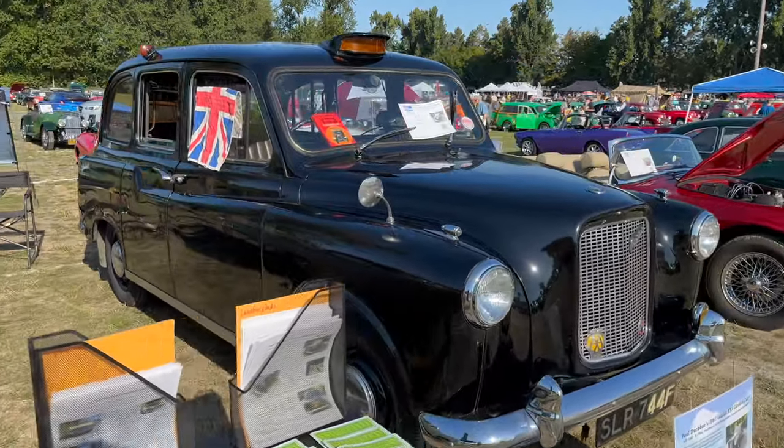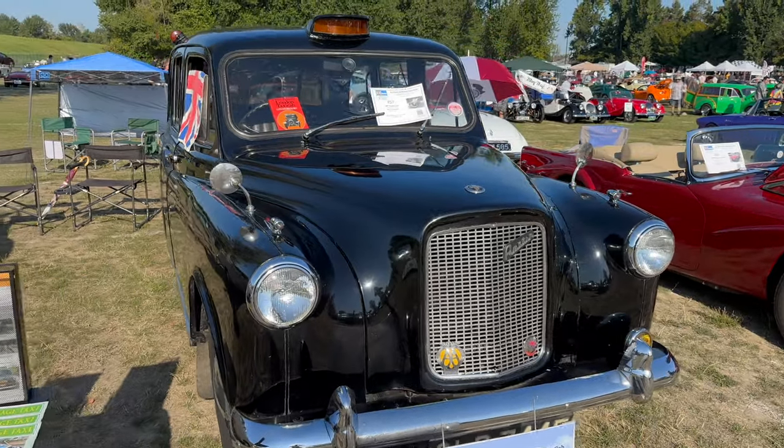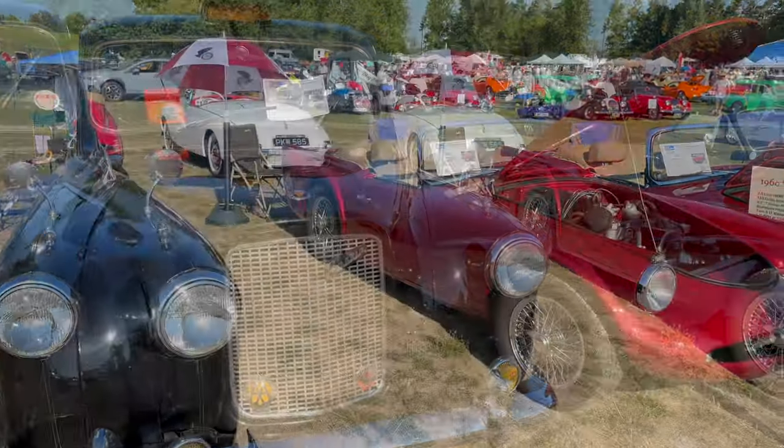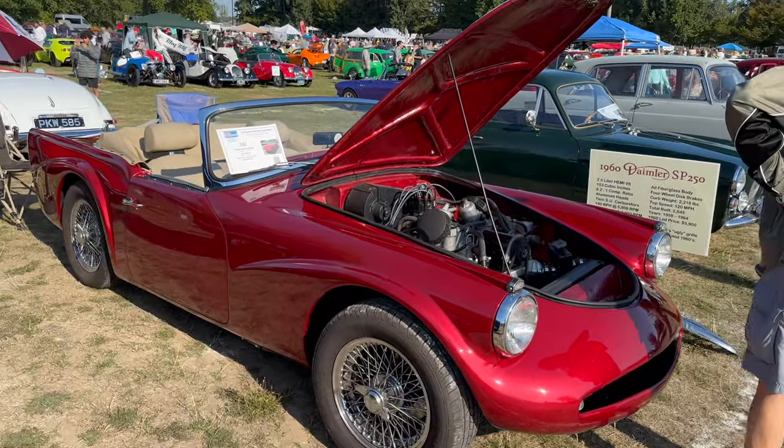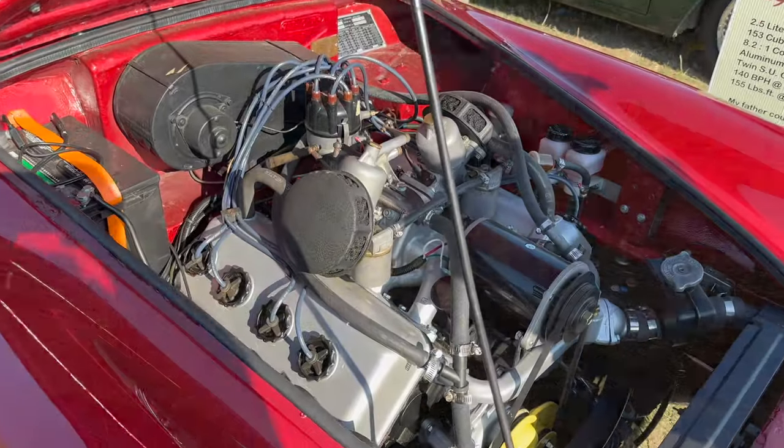I used to have one of these. This one is the diesel version. I had the petrol version of this car. And we have a Daimler SP250. This has the little 2.5 liter Daimler V8.